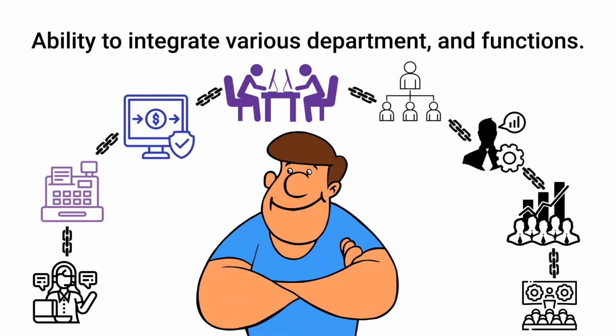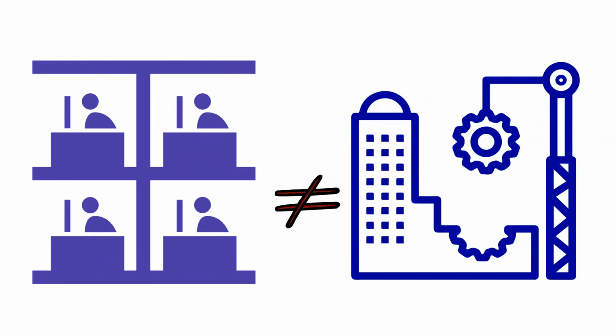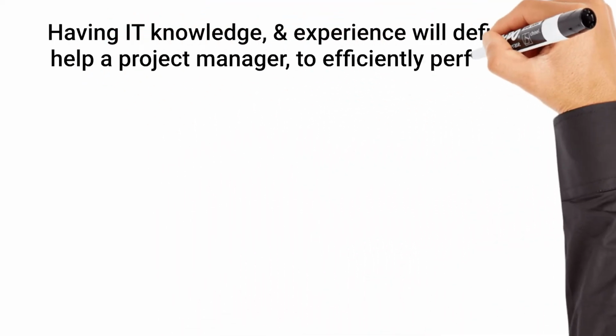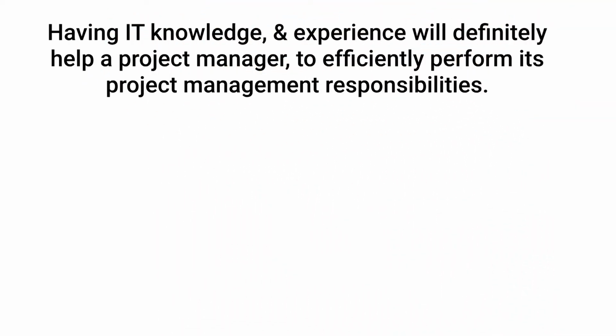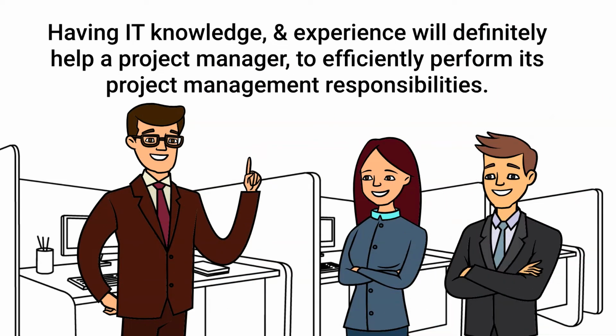Managing IT projects is definitely not the same as managing other types of projects. A project manager with no IT experience may scare or frustrate the programmers. However, having IT knowledge and experience will definitely help a project manager to efficiently perform their project management responsibilities. Everyone working in a certain field needs to have a minimum knowledge about that domain. This helps team members to take effective decisions and to avoid a lot of unnecessary problems.